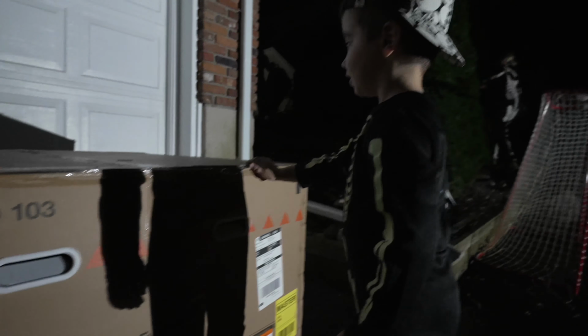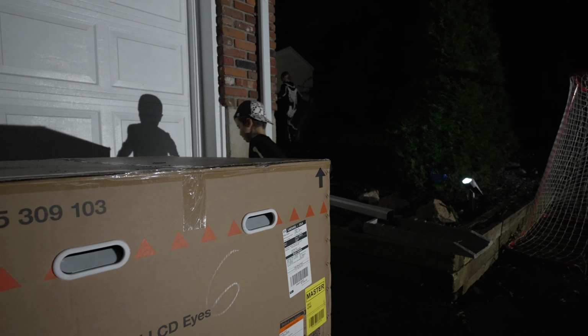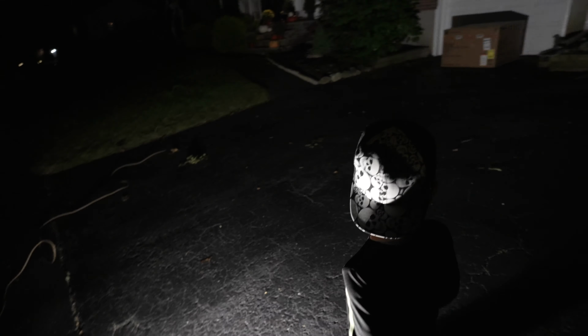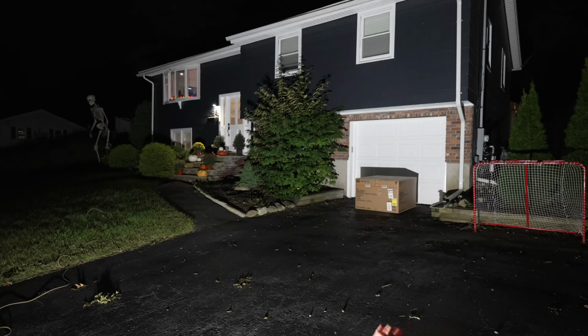What do you see? I see the skeleton. That's a good skeleton. So we usually do this in the daylight, but it's a little challenging with two tiny humans, so we put the first tiny human to bed, and this little man's gonna help us, and hopefully this light seems to be doing the trick. I think we're lighting up the neighborhood, but that's okay.